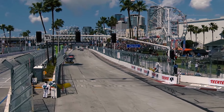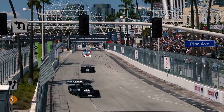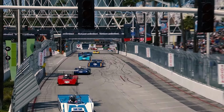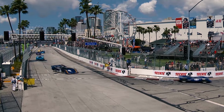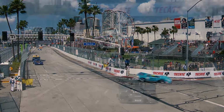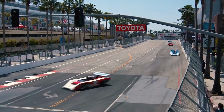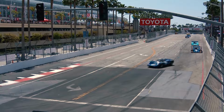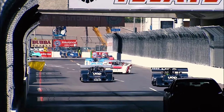Now the field, they're looking at the Pine Street. Shoreline coming back the opposite way in a left-hander onto Pine. How cool are these cars from the 70s? 1,000 horsepower, unlimited. If you wanted a wing, put a wing on. Some of them have some massive wings too.